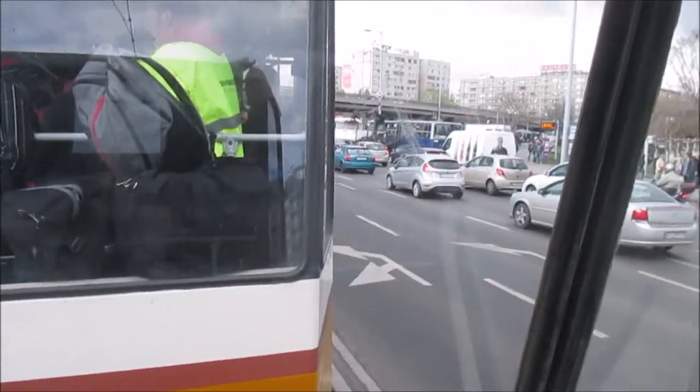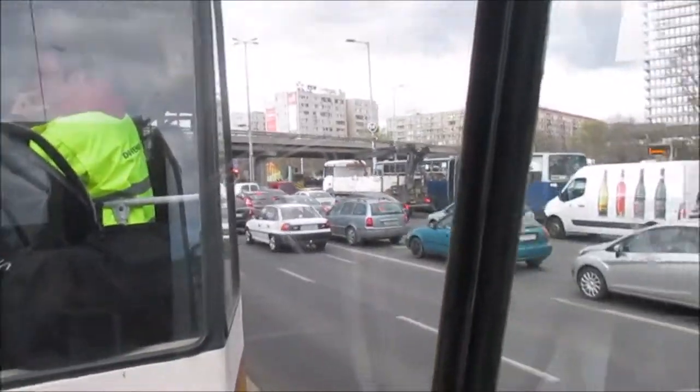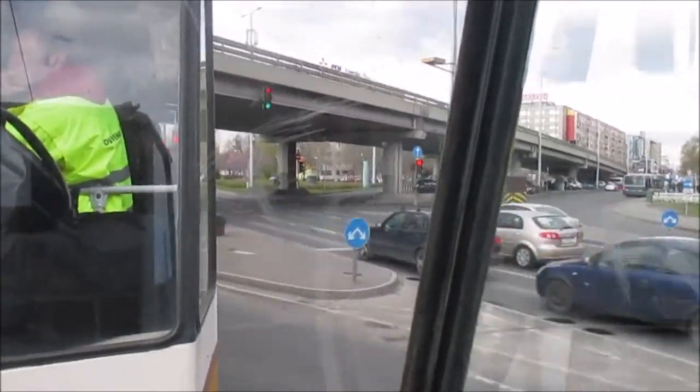Also interchanges with one of the metro lines, not too sure which one. It's the Metro 3. We're now about to pass over the River Danube under Árpád híd itself.